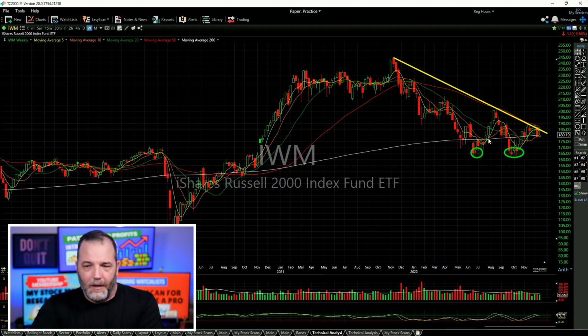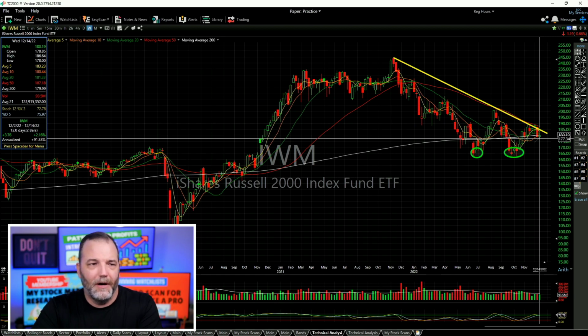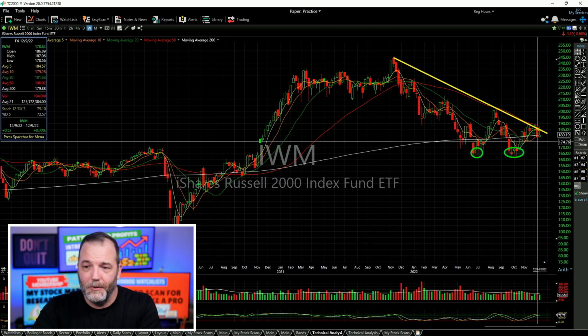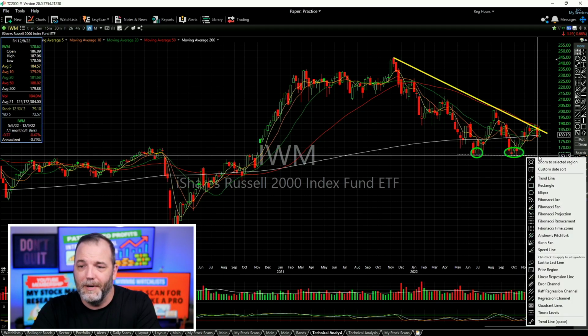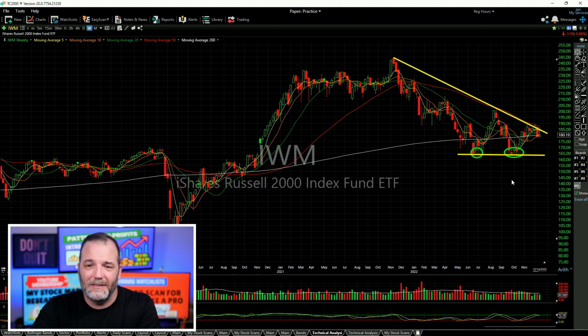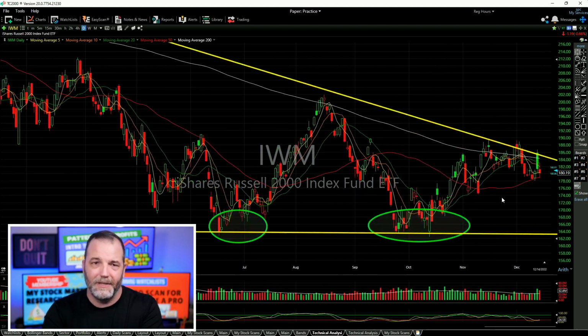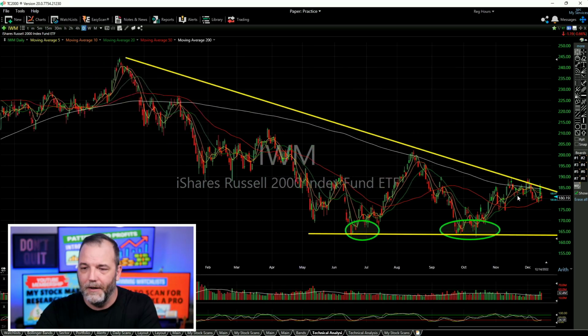So to this point, we're back below the 200-week moving average as well on the weekly chart of IWM, and it suggests that there's a good chance that we're going to retest this double bottom level that goes back to about 162, 163. Now let's look at it from the daily standpoint, okay? Because I don't want to completely ignore what we're talking about there.